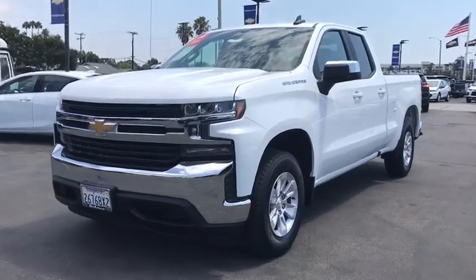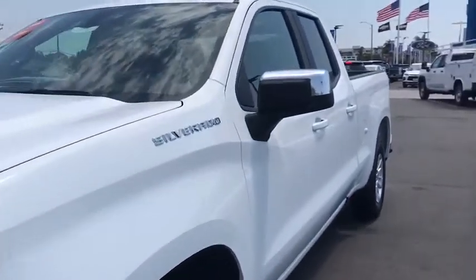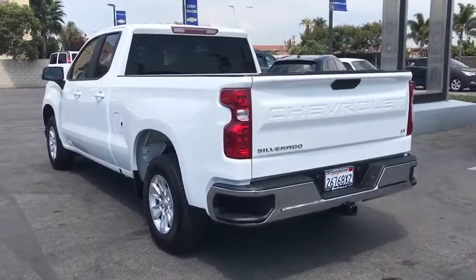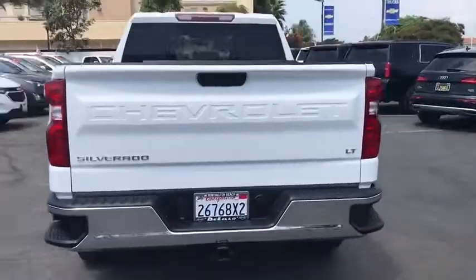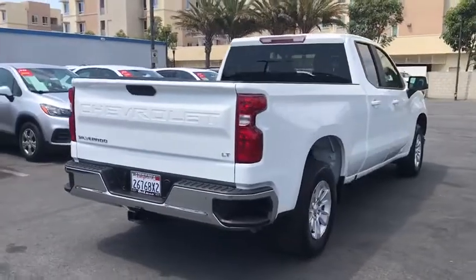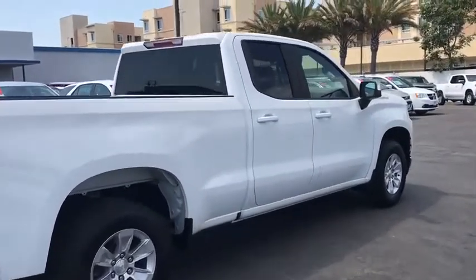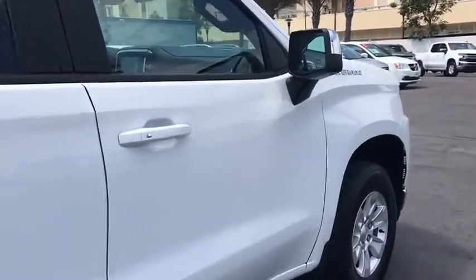Take a ride in the 2020 Chevrolet Silverado 1500. The Chevy Silverado 1500 is the perfect combination of functionality, reliability, and technology. The impressive interior is simply another reason that the Chevy Silverado is a top choice among truck buyers. This vehicle has less than 6,000 miles. Here are some of this vehicle's great options.